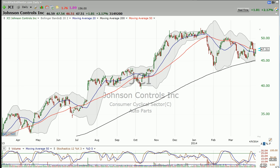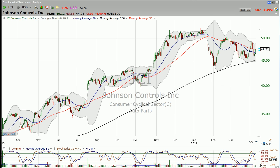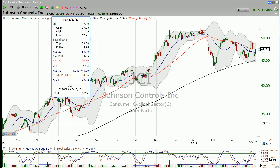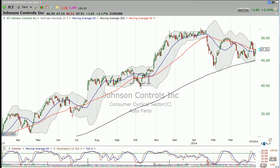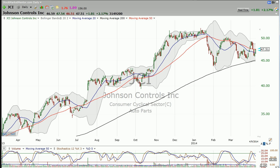Now, I get the fact that back here, the low is 43.85. Well, we can keep doing that. We can keep walking that all the way down wherever we want to go. I think the key moving average is the 200-day moving average. I think that's ultimately where buyers would live. And that is, again, at 45.12. So you keep a stop at 44.90.